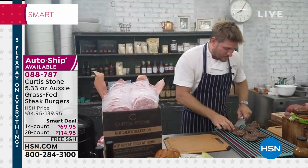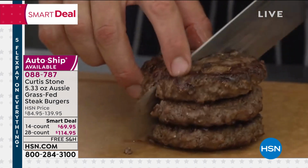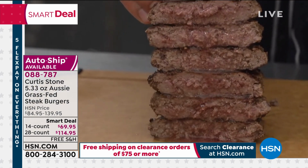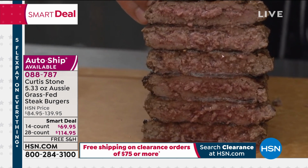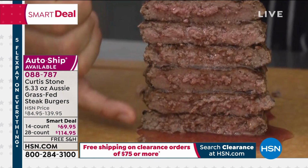I'm gonna cut into a couple here and just show it to you, because I think what you really need to do is understand just how beautiful, juicy, and wonderful these burgers are. Now, you can see, I can cook these well done, I can cook them rare, I can cook them medium rare, and they still remain ridiculously juicy and wonderful. I mean, look at that juice just pouring out.